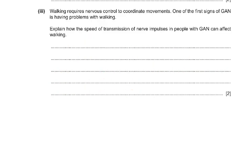Now coming to part 3, walking requires nervous control to coordinate movements. One of the first signs of GAN is having problems with walking. Explain how the speed of transmission of nerve impulses in people with GAN can affect their walking. Basically, in walking, what has to happen? Muscle has to contract. So it takes longer for impulses to reach the neuromuscular junction of the muscles, and there will be slower muscle contractions.